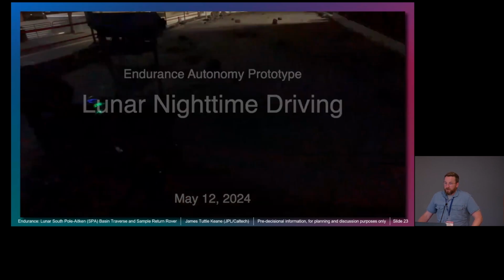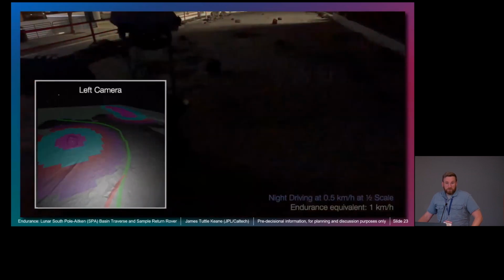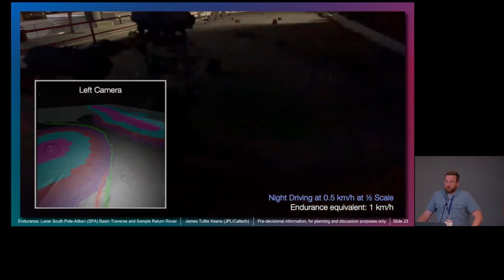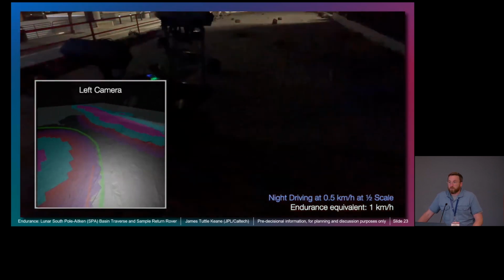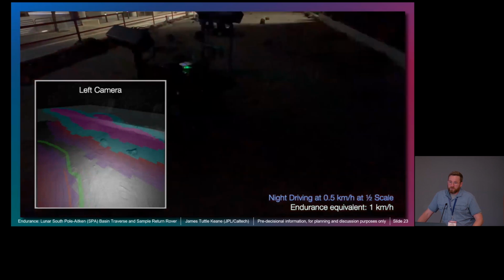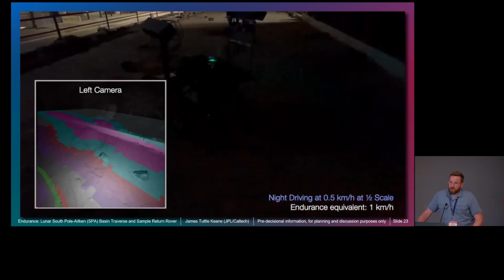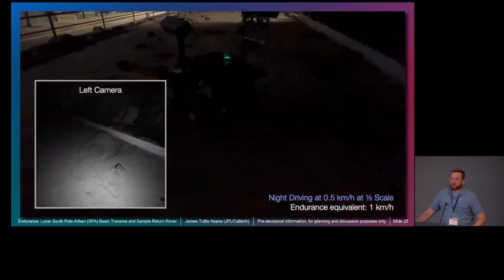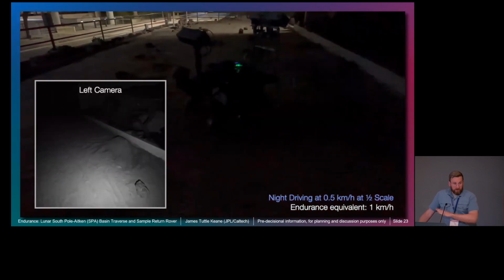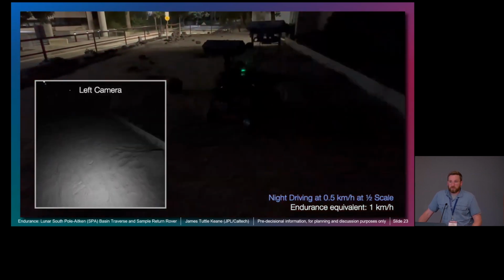Now, the real cool one is we've actually taken this autonomy stack and put it on one of our rovers. So this is the Athena rover. It was actually one of the test beds for the MER rovers, Spirit and Opportunity. And so it's not quite the same mobility system as Endurance, but it's a great test platform to do quick demonstrations. And so this rover right now on the video is driving itself between 2 predetermined waypoints.